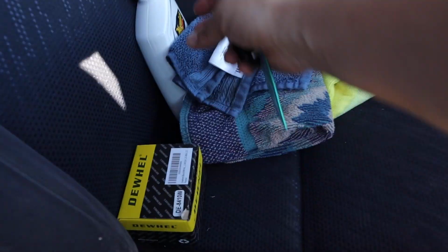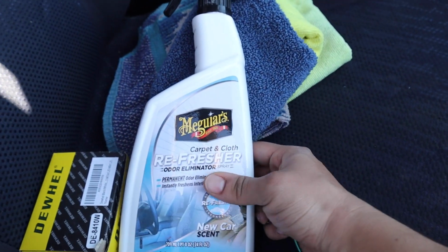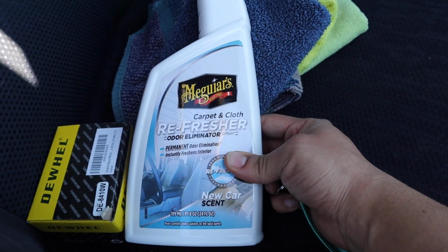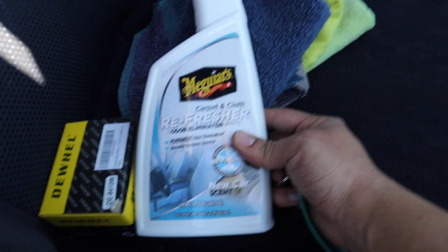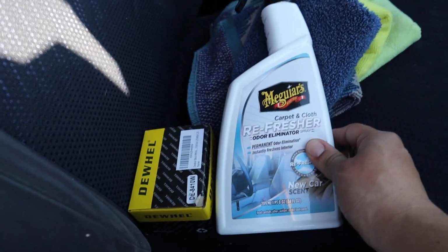I'm also really excited. I've shown you guys this once before if you followed me when I was doing the Lexus, but this stuff right here, I really like this stuff a lot, and I got it for a really good sale on Amazon. It was like $8. Usually it's like $15. So yeah, I'm really excited to try this out.